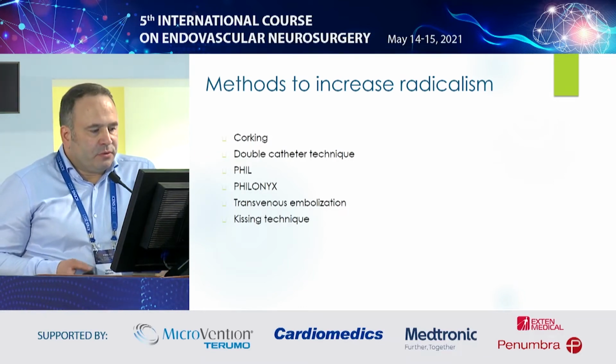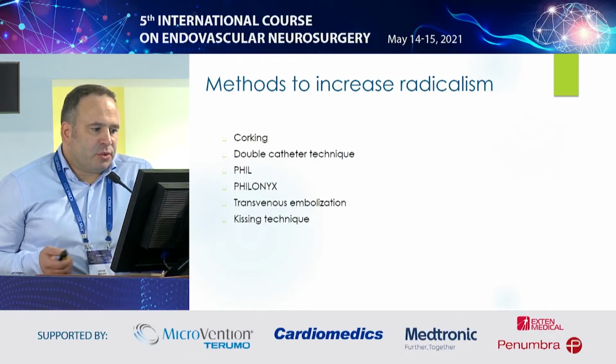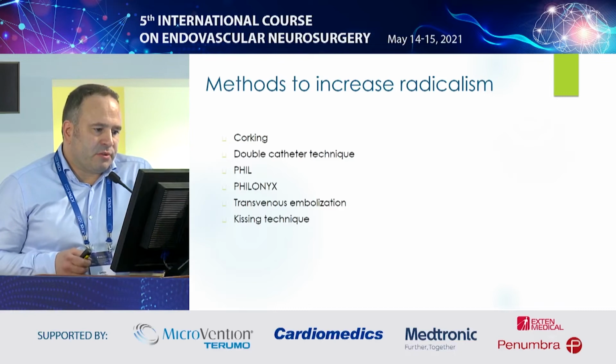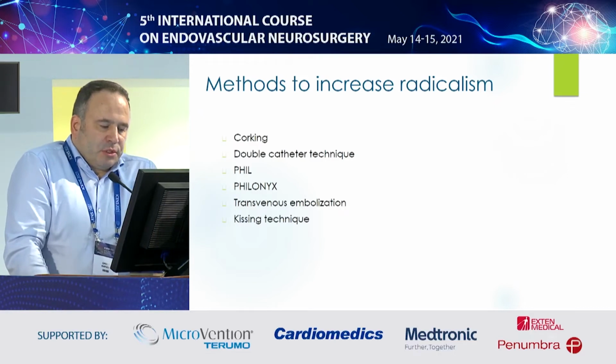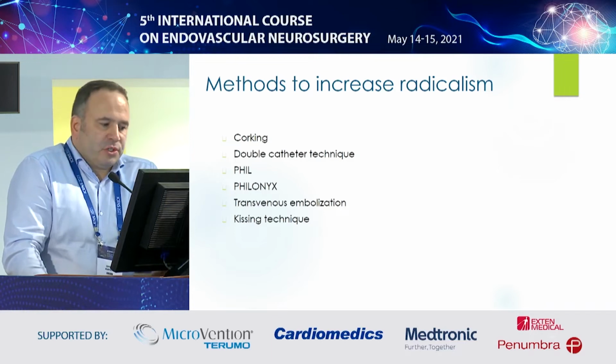There are a number of techniques that allow us to improve the radicality. These are the corking or pressure cooker technique, and using a double catheter or three catheters. We've seen it today during the live case from Kazakhstan. Another is using a new generation of embolizers such as Fill and Fill Onyx. I can say we have quite a large experience with these embolizers, no more than 100 cases, but I like them because they make the procedure faster and more radical.